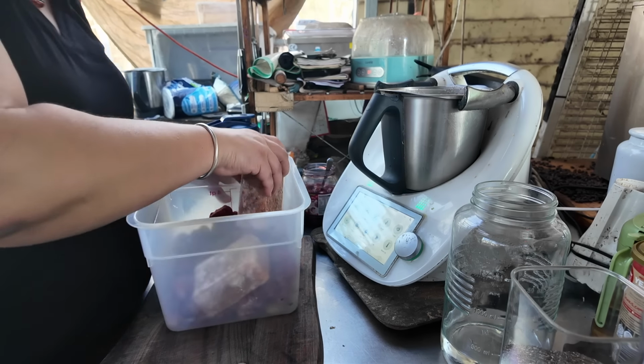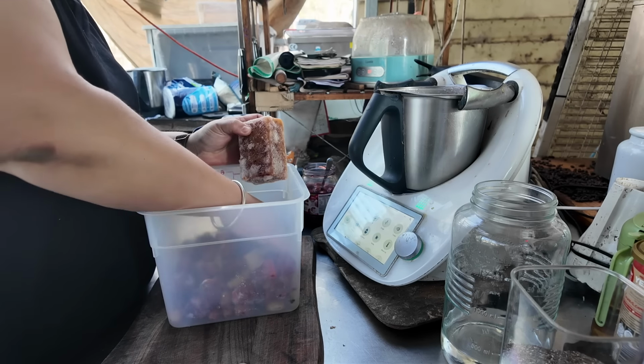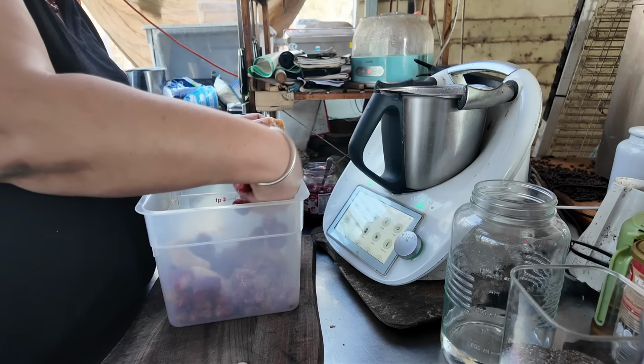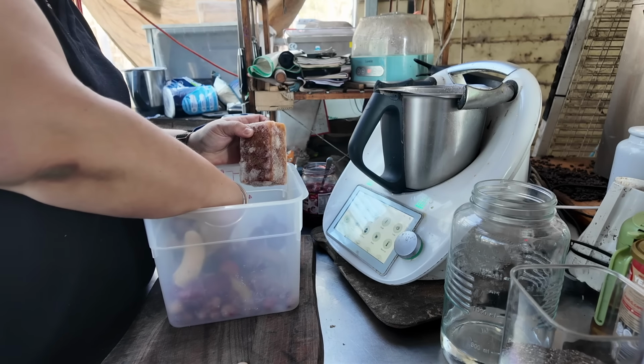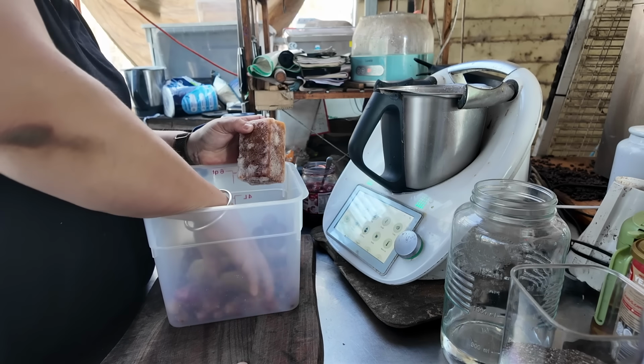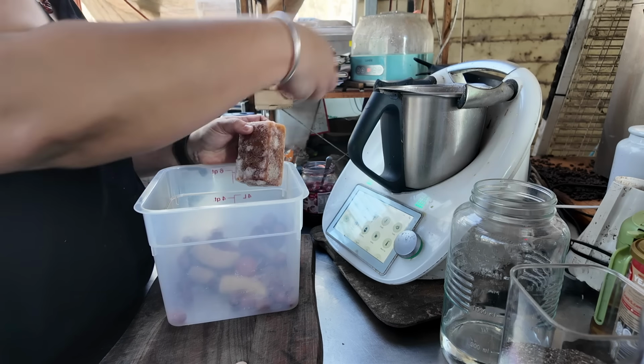But this one I'm going to do the white berry cheesecake flavored protein powder, and then the last one I'll do chocolate. So I'll just bring you back as I fill each set and show you what I do there.